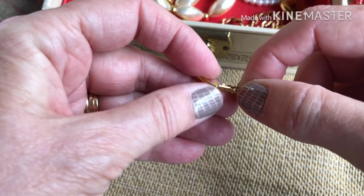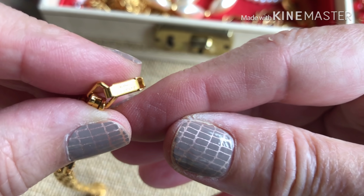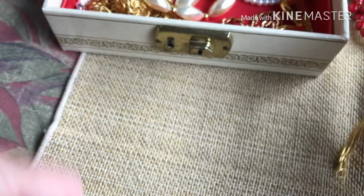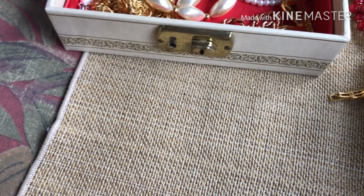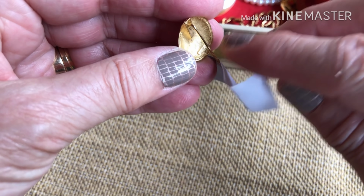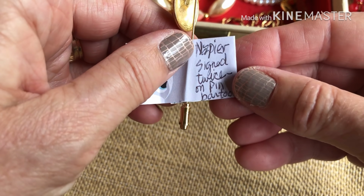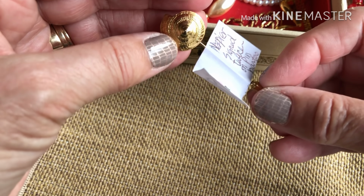Is that one signed? It's also got a patent number on it. Very pretty pearl bracelet, faux pearl. Have a stick pin. It's a shell. It's signed three places. Here on the bar. Where's it? Oh, it's signed twice. It's on the pin bar too, so it's signed on the bar somewhere. So that's good.